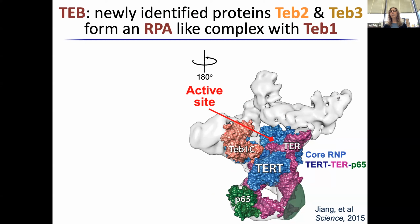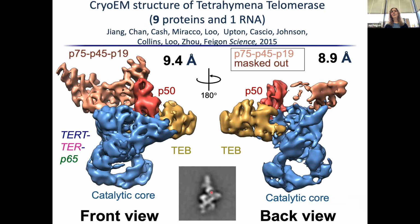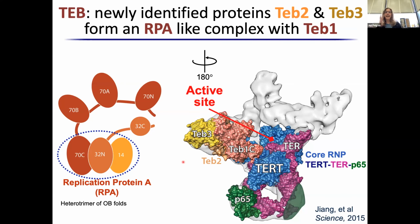And then here is where that other protein, the C domain of TEB1, that we actually thought was here from the negative stain. But as we tried to figure out what was going on here, we realized that there were no proteins that we knew of that could fit in there. So you may have noticed in the previous slide, I said 9 proteins. What we reasoned was that, okay, we have this paralog of the large subunit, maybe the other subunits are there. So we just used the model of the heterotrimeric fold, 3 OB domains of replication protein A, and sure enough, it fit into the density. And then we confirmed that these proteins were present by mass spec.